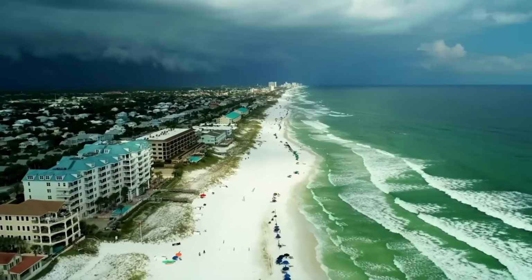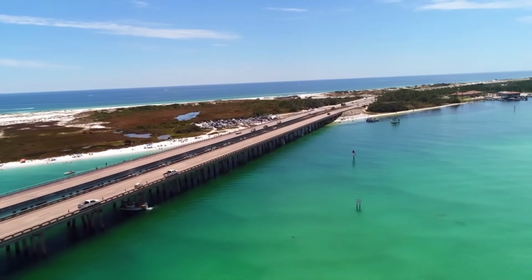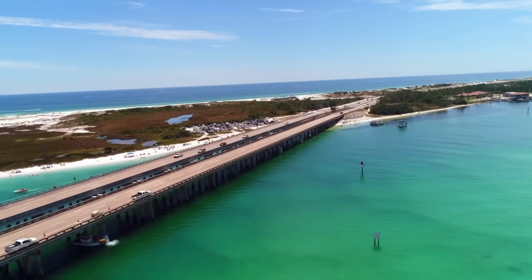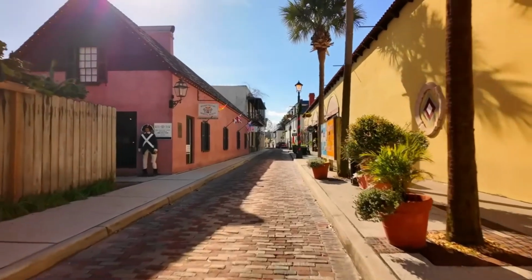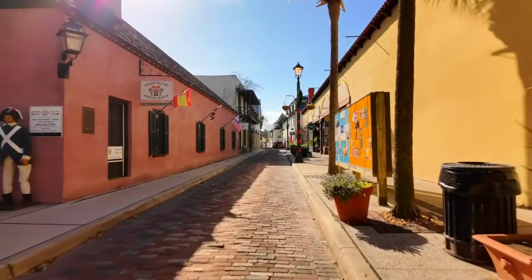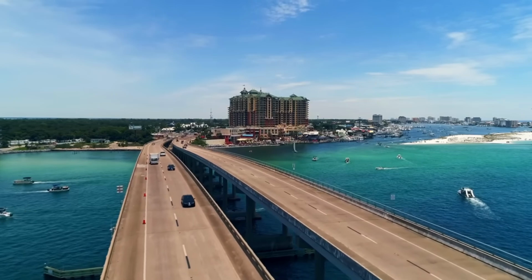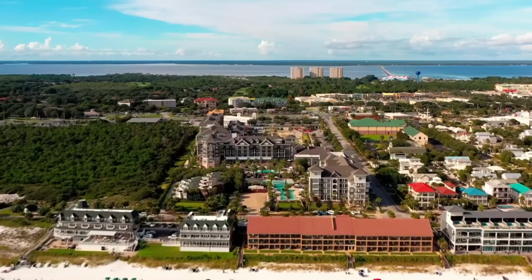Properties that were previously outside these areas may now be subject to building code requirements and mandatory flood insurance, creating unexpected costs for owners. For buyers, understanding these reclassifications is critical to making informed purchasing decisions, as properties within the newly expanded flood zones carry increased financial obligations.